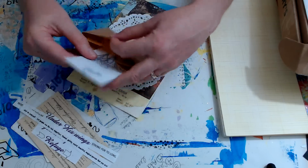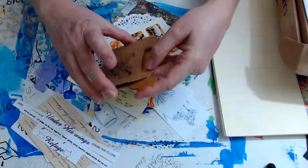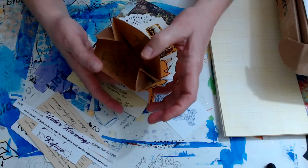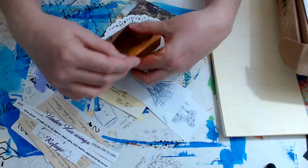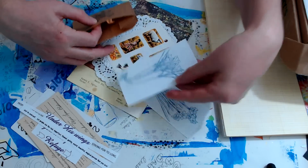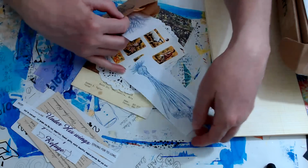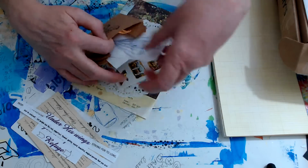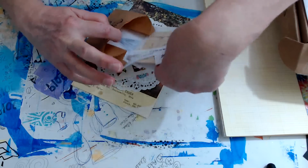In here, she's got a little bag. Isn't that a cute little bag? That is so cute. She's got a leaf in here, and that looks like some crocus, and some daffodils. So I could color those or leave them just like that and add them into a journal of some sort.